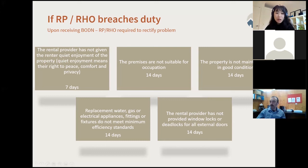The other thing that you can also issue a notice for is the property is not maintained in a good condition. So like what I was saying before with the minimum standards, the landlord, or the rental provider, has a duty to make sure that the property is in a good condition. You can issue them a notice for that.